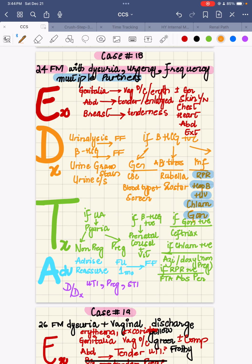If gonorrhea is positive, give ceftriaxone. If chlamydia is positive, then you are going to treat with azithromycin or doxycycline. And specifically, if you have done a chlamydia and gonorrhea DNA test, then you are sure that if only gonorrhea is present, administer ceftriaxone. If only chlamydia is present, administer azithromycin or doxycycline, and doxycycline specifically if non-pregnant. If pregnant, azithromycin, and if pregnant, she can get ceftriaxone for gonorrhea.